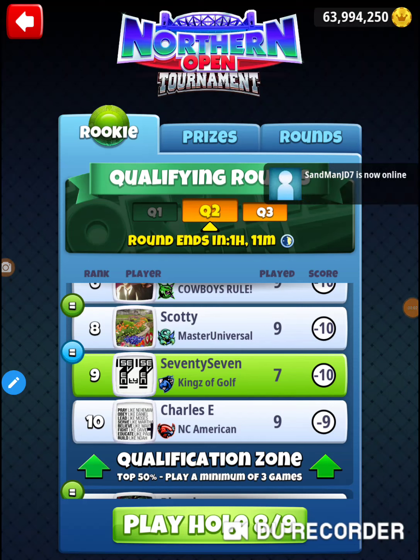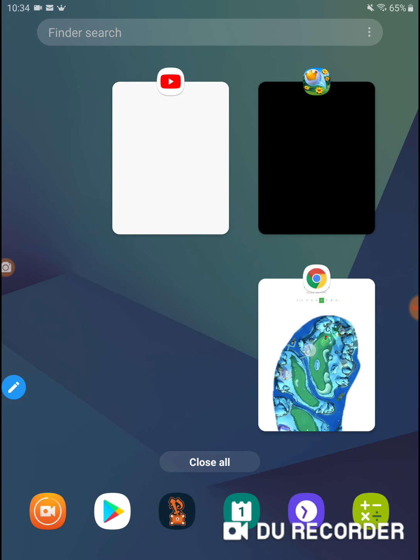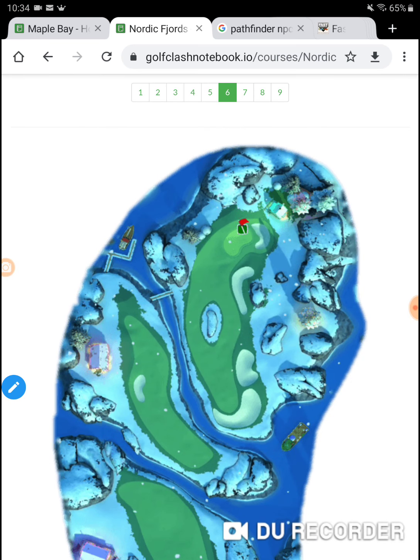All right, I'm on hole number 8 of the Northern Open in Tuesday's qualifying round in the rookie division. And I am going to qualify today. I've made the decision. Partially because I'm in the qualification zone and nobody's going to knock me out, and partially because I'm just going to qualify today.